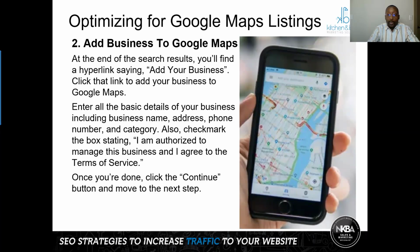You want to enter all of the basic information like the NAP information: name, address, phone number, your category, which will be interior designer, architect, remodeler, contractor or such. Then you want to check the box that you are an authorized manager of the business and you agree to the terms of service. You can read over them, but you want to make sure you click on that. And then once you do that, you're going to hit continue.